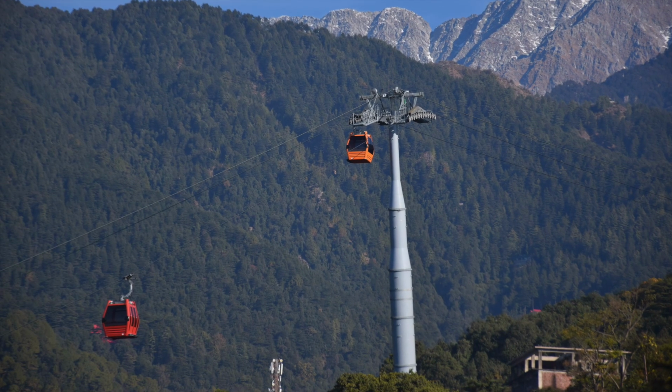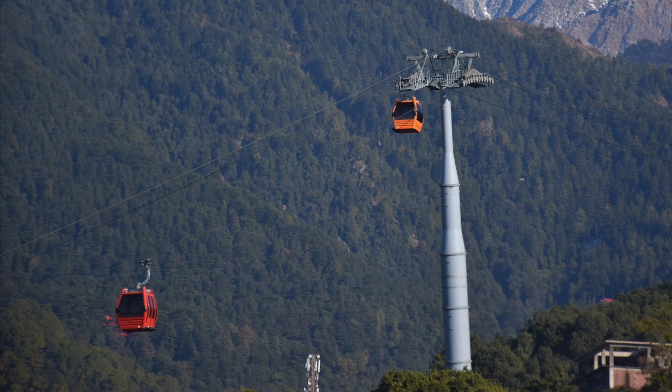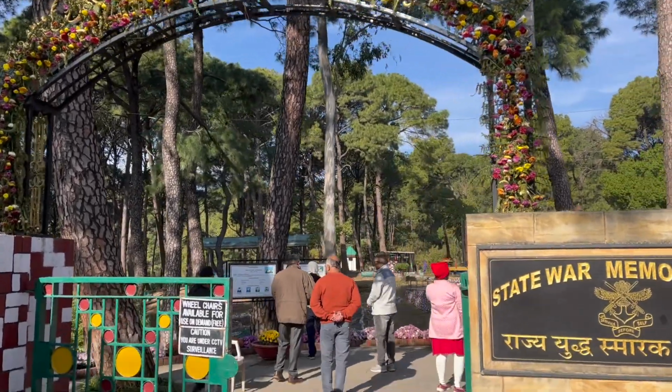After finishing our breakfast, we were ready to leave at around 9:30 am. This ropeway was very close to our hotel. It travels between Dharamshala and McLeodganj. We'll take a ride tomorrow. The first spot for today is State War Memorial, which is just 10 minutes away from the hotel.